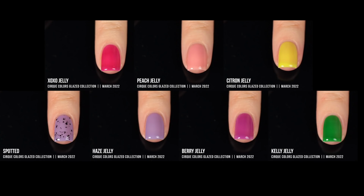So here are all of the glazed shades together, and I think they did such an incredible job curating these colors. I think they really filled in a lot of the gaps of what jelly polishes we needed in the world, and I especially appreciate some of those milkier shades that they added in, like the peach jelly and the haze jelly. I think they just have such a fun vibe that really suits the current trends of nail polish, and I hope that doesn't go away anytime soon. But I also love these really vibrant saturated colors that just feel so fruity and 90s to me. I just think they did an incredible job with the whole collection.